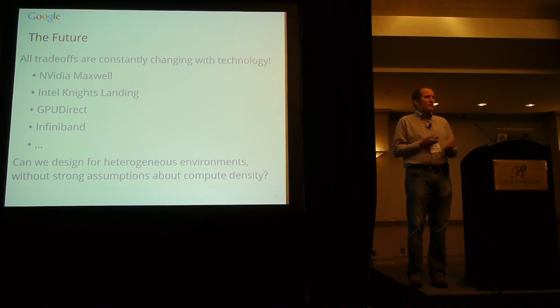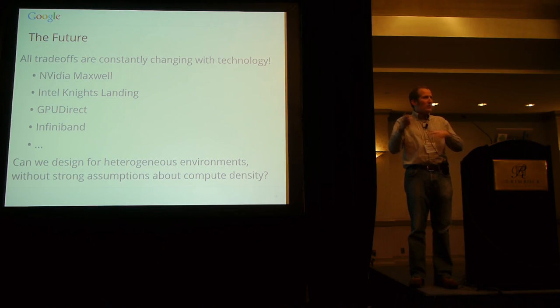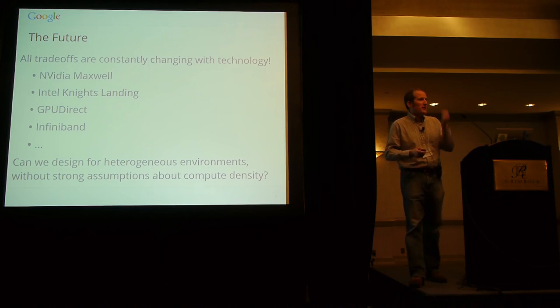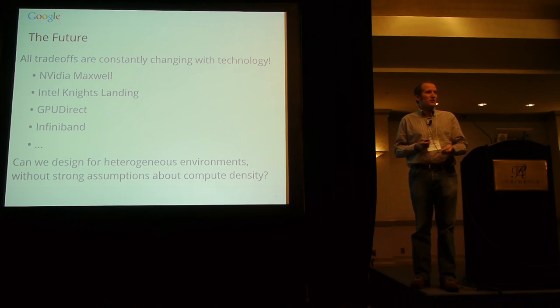And when you look forward at the future, we really don't know what the data center of the future will look like, or the supercomputer of the future will look like. There's a lot of technologies coming into play: faster GPUs, faster CPUs, faster interconnects between GPUs, faster connectivity between machines, and the equation is constantly changing. You can't really design a training system for one particular generation of your hardware, otherwise you really haven't solved the problem at all, because things are constantly changing. So our goal here is going to be, can we design something that works in a heterogeneous environment, that makes very little assumption about the compute density of your system and the topology, and still get us as much speed up as we can from parallelism.